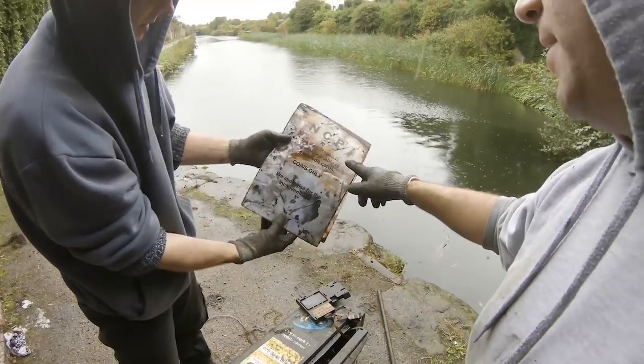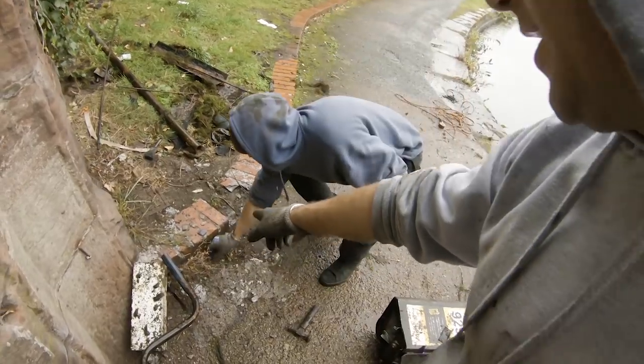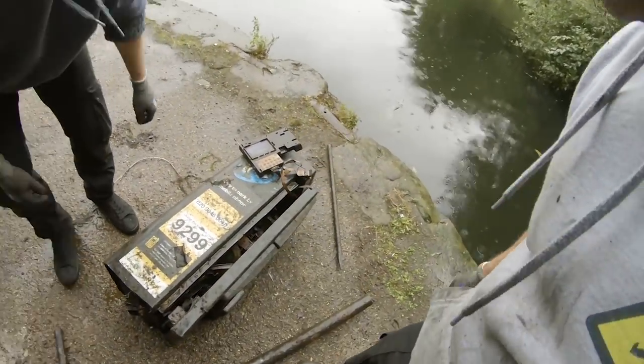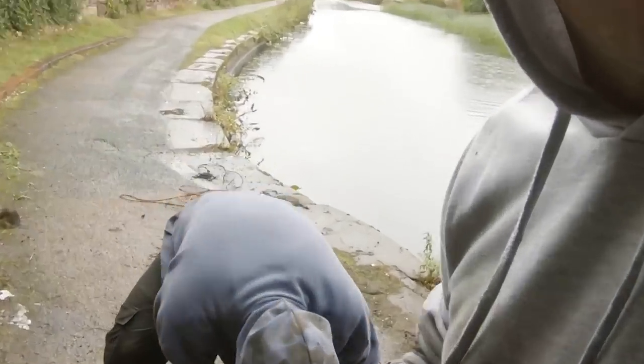So it's an NCP ticket machine. Managed to get about 3 SD cards out of it and 3 pound coins. So there's more. Yeah, there's more stuff in there. So we're gonna see what else we can get.